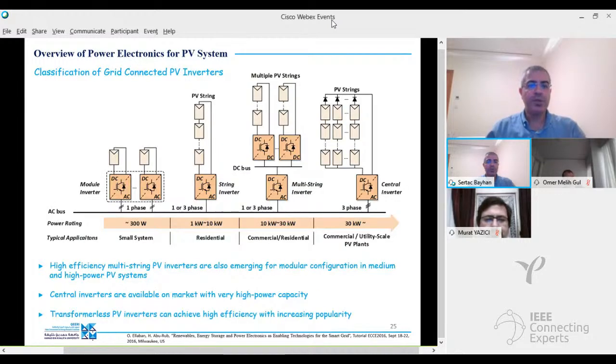And we have also, in the slide, you can see classification of grid-connected PV inverters. I'm not going to discuss more about it. It depends on the system size. You can use the module inverter, where the power is up to 300 watts. But if you have up to 10 kilowatt system, you can use string inverter, or between 10 to 30 kilowatt, you can use multi-string inverter, or if you have more PV power, you can go to this structure and use the central inverter. Again, the selection of components is a key element in the microgrid system.